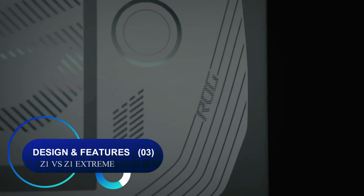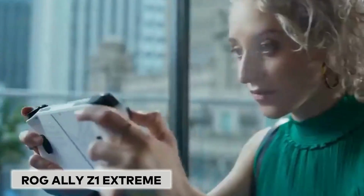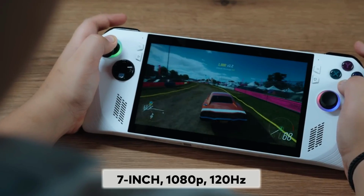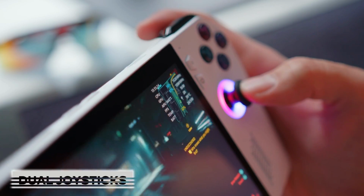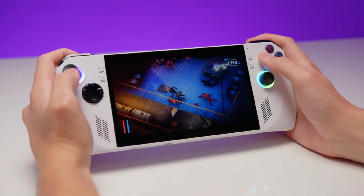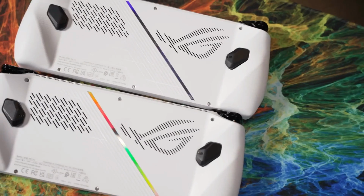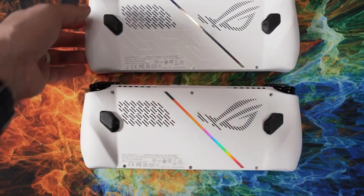Number 3. Design and features. The Asus ROG Ally Z1 and ROG Ally Z1 Extreme share an identical appearance, feel, and build quality. They both feature a 7-inch, 1080-pixel, 120Hz variable refresh rate touchscreen, dual joysticks, Hall effect triggers, Wi-Fi 6E, and surprisingly impressive speakers. Opting for the more budget-friendly Ally Z1 doesn't mean sacrificing any features. There's no compelling reason to choose one over the other based on design or physical attributes.